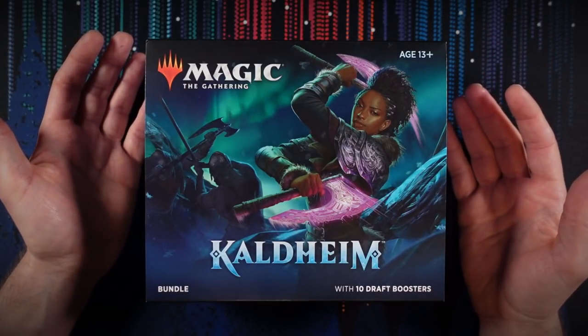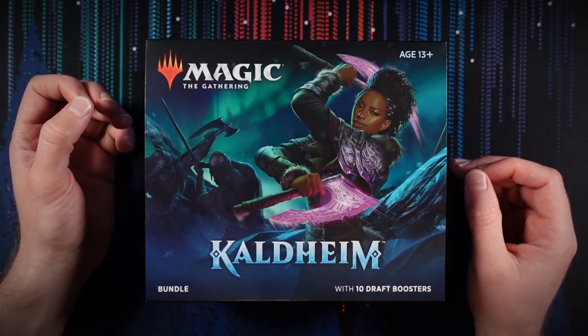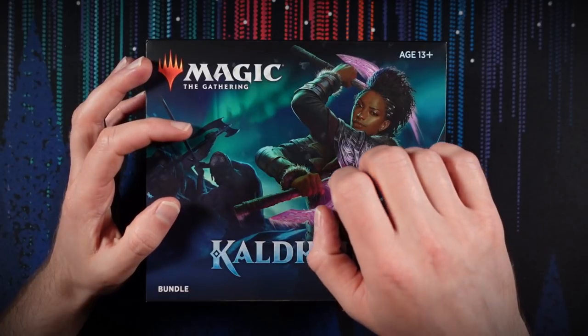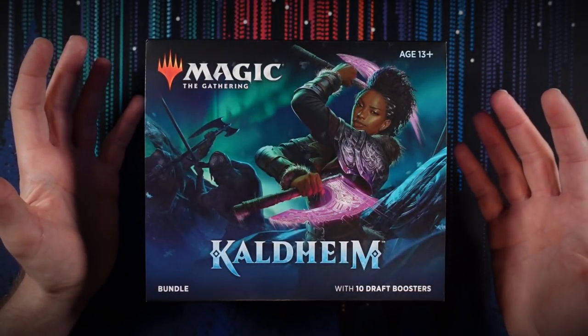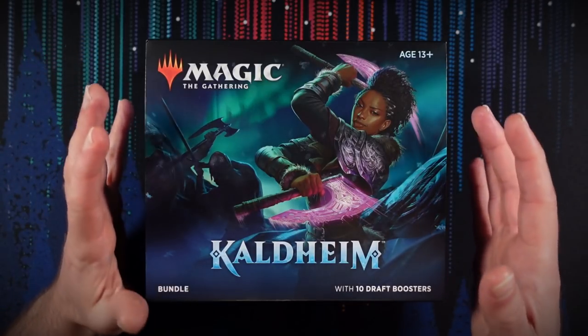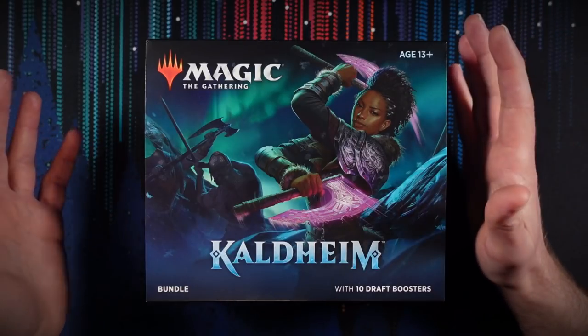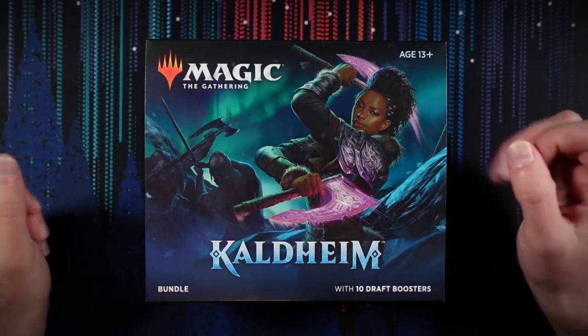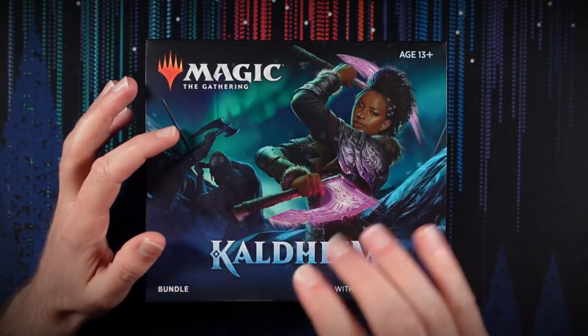Those of you who have been around for a long time or have watched my older content might know that a lot of my original content on the channel was Magic the Gathering related. So all that is to say that I went out and I bought this. This is a Kaldheim Bundle.